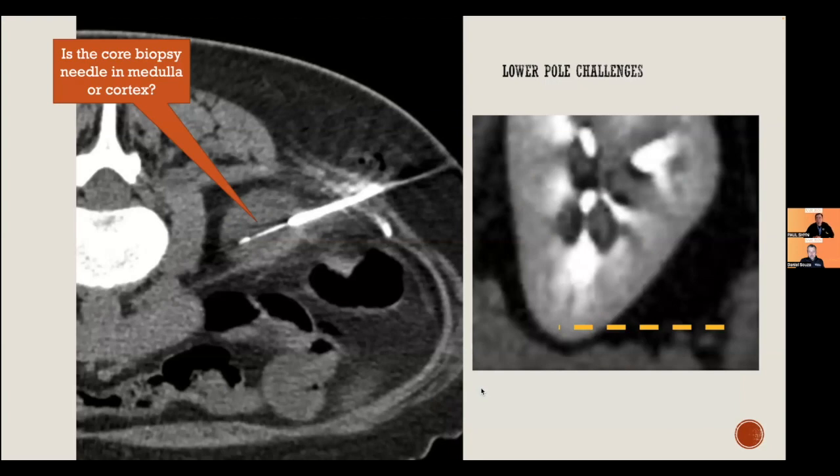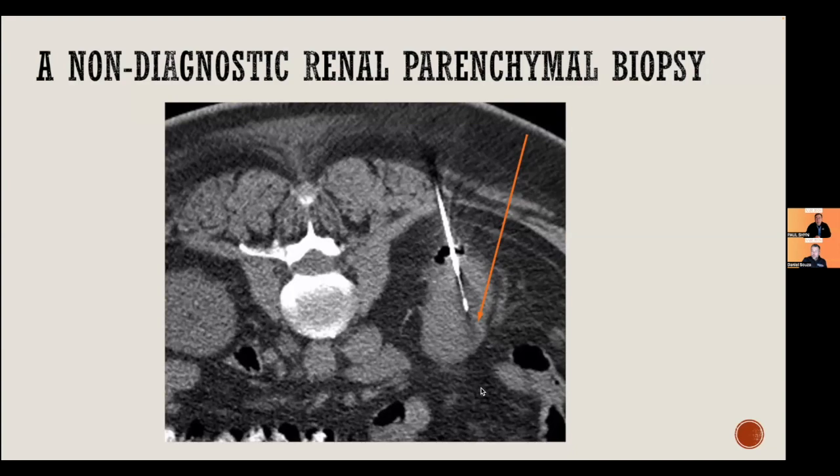So for example, here, if you go at the lower pole using CT, part of the problem you have is volume averaging. It can be quite difficult to know if your sample is in the cortex, in the medulla, or even sliding off the tip of the kidney. And if you look at the coronal reconstruction on the right, you can see that the amount of cortex that you can sample at the tip is actually relatively small. So a few examples. In this case, you can see how the needle is a little bit too central. Although you may think you're in the lower pole, in the edge of the lower pole, because of volume averaging issues, this was actually a non-diagnostic specimen. And a better approach would have been the orange arrow, remaining in the flat surface, close to the capsule, the entire needle within the cortex.